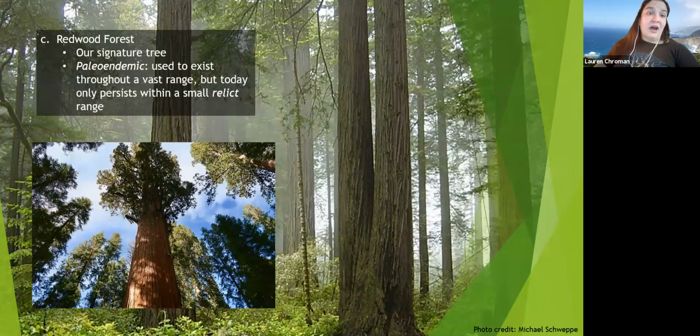Last but not least, we've got our redwood forests that we don't see locally, but that we're famous for here in California. These are our redwoods and our sequoias. Their range is so much smaller than they used to be, but their growth is still stupendous.